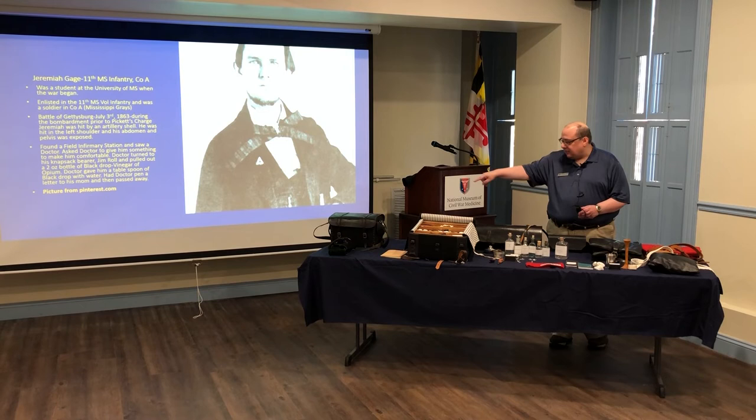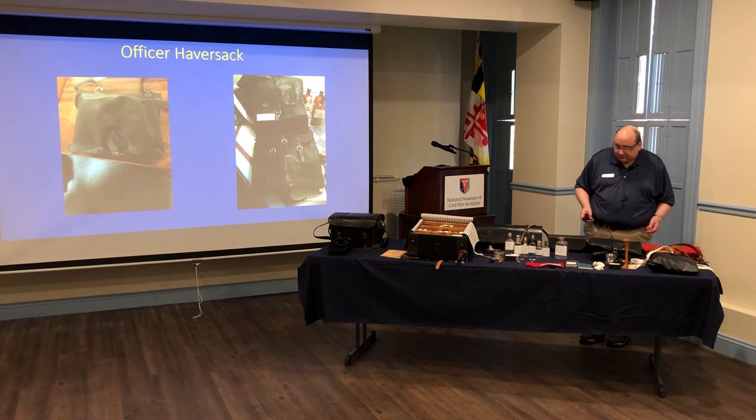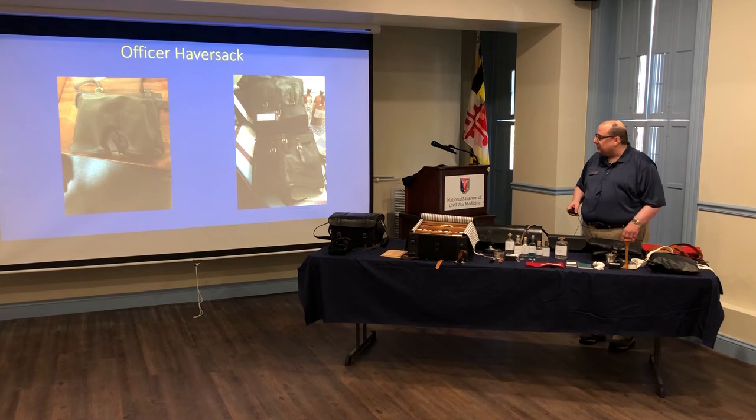Not that case that's over there, but they were definitely using these knapsacks out in the field. Now, in addition to the knapsacks, they had haversacks. This is one style of haversack that was used during the war. The nice part about this one is you got plenty of pockets to carry a lot of material, organize it, reach in, grab it, and just go.